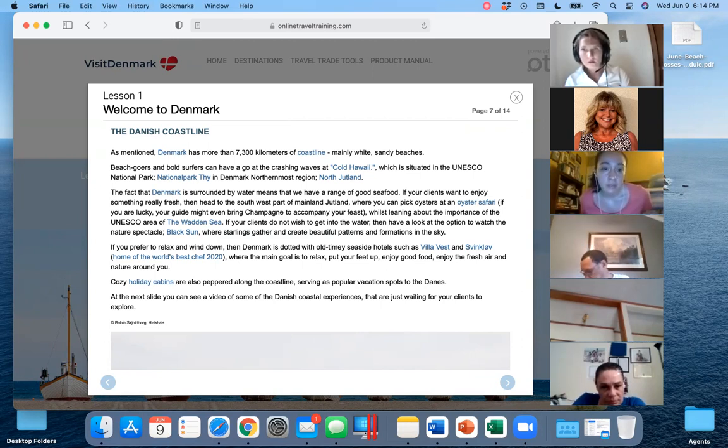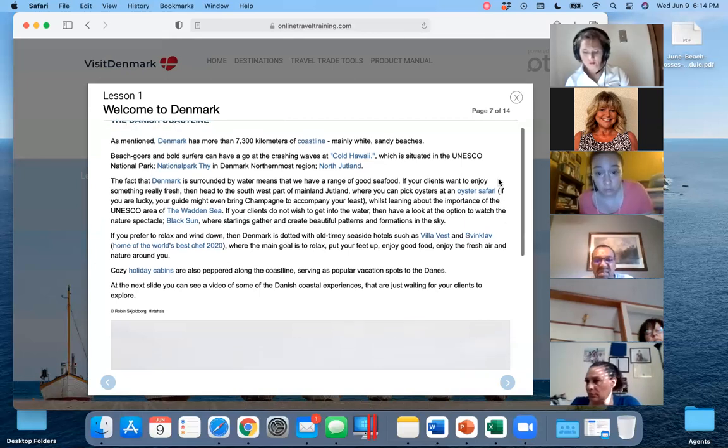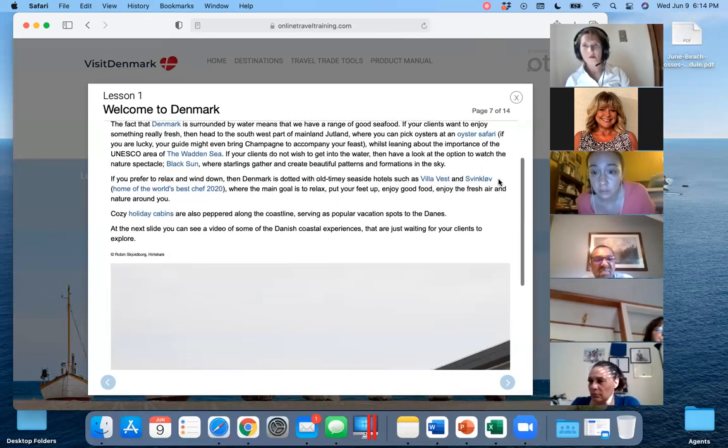Cozy holiday cabins are also peppered along the coastline, serving as popular vacation spots for the Danes. At the next slide, you can see a video of some of the Danish coastal experiences that are just waiting for your clients to explore.